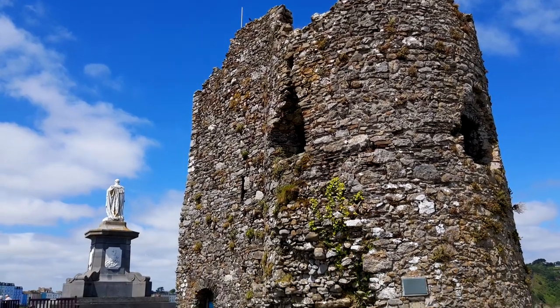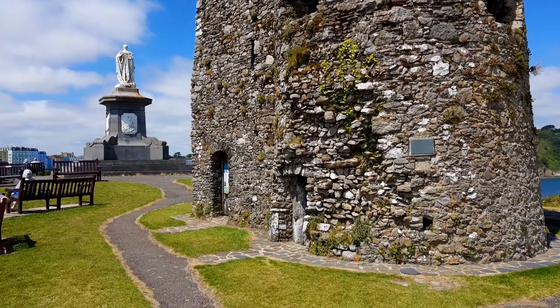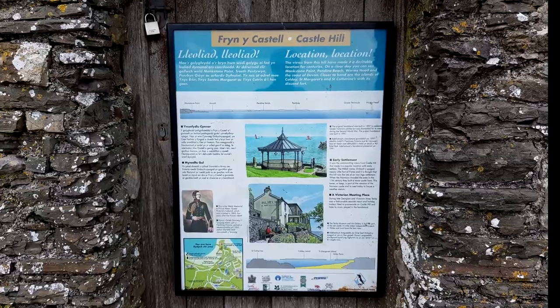This 13th century watchtower was used by the British Admiralty for many years, but is now home to a Met Office weather station. And anything else you need to know about this hill, you can find here.